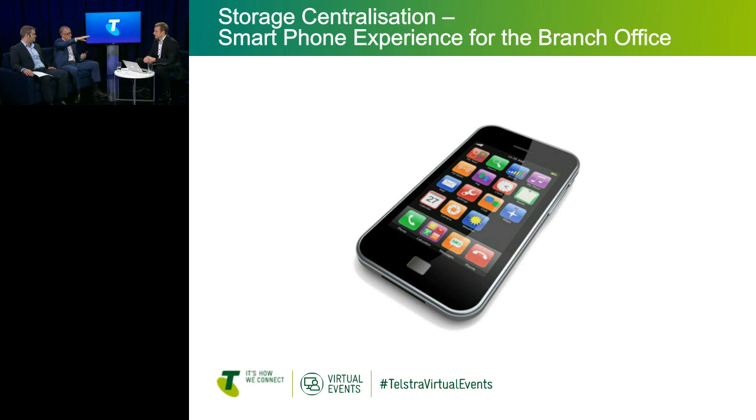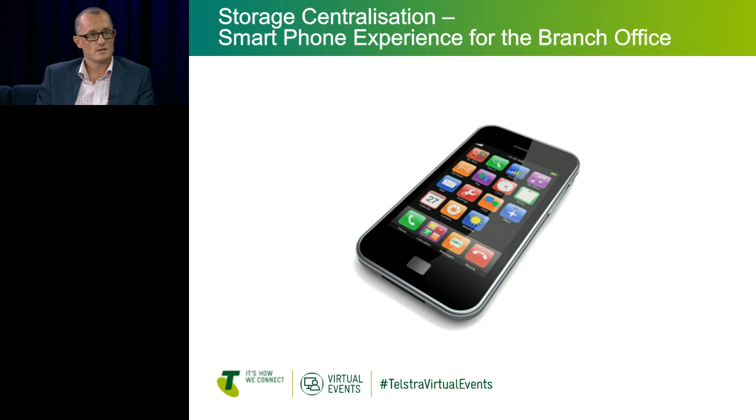Now that's the same with this experience around storage centralization. So if you want a new app, you provision it, and the App Store is like the data center. If I want a new app, I go to the App Store. If I want a new app in the branches, I provision it. It basically downloads to my branch, which is my smartphone. Any changes I make get synchronized up. And if I lose that data, it's still back in the data center or in the App Store, right? If I wipe my phone or lose my phone, whatever it is.